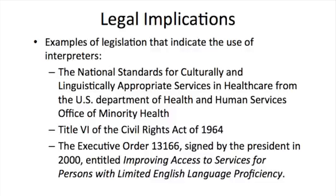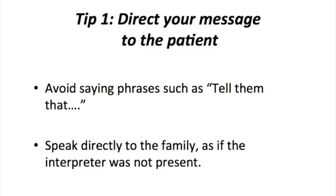So let's take a look at tips on how to collaborate effectively with interpreters and service providers. Tip number 1, talk directly to the patient. Direct your message, both verbal and nonverbal, to the patient. This helps build rapport and develop a relationship despite the language barrier. Avoid saying phrases such as, tell them that, or she says that. Speak directly to the family as if the interpreter was not present.